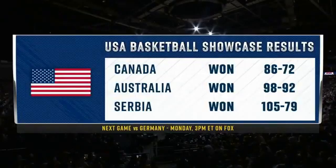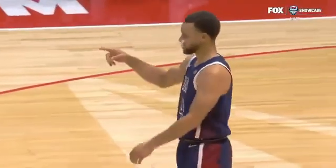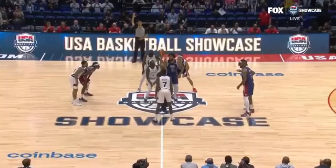Exhibition contest for the United States as they take the floor tonight against a team that will be making its Olympic debut next week, South Sudan. Three games down, two more to go. Victories over Canada and Australia in tight fashion. And after a slow quarter-and-a-half start against Serbia, the United States blew out the Serbians to start 3-0 in this exhibition run. They'll take on the reigning FIBA World Cup champion, Germany, on Monday. Adam Amin, Bill Raftery with you.